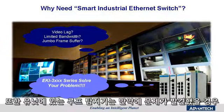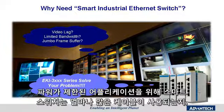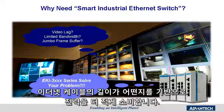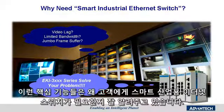We have loop detection on these units, which gives the engineer a chance to look at the unit and see if there are problems from the LED indicator on the front panel. This loop detection prevents broadcast storms and also shuts down the associated port that's causing those problems. For applications that have limited power in remote locations, these smart switches will also consume less power based on the length of the Ethernet cable and how many ports are being used. This is known as the IEEE 802.3az standard, which is energy efficient Ethernet. So these are some of the key features of why a customer would need a smart industrial Ethernet switch.